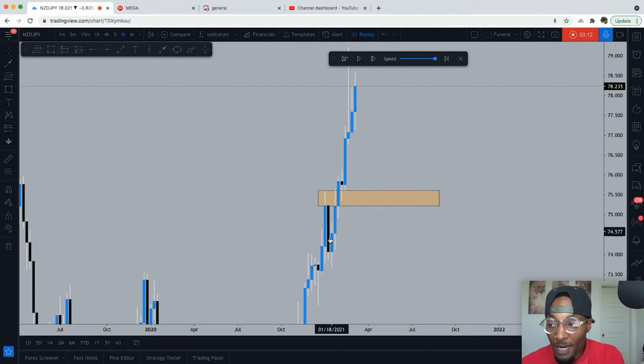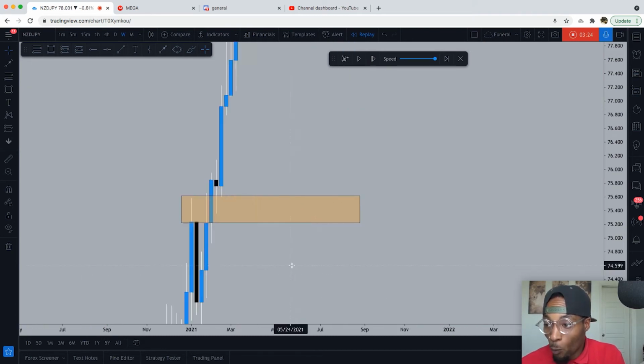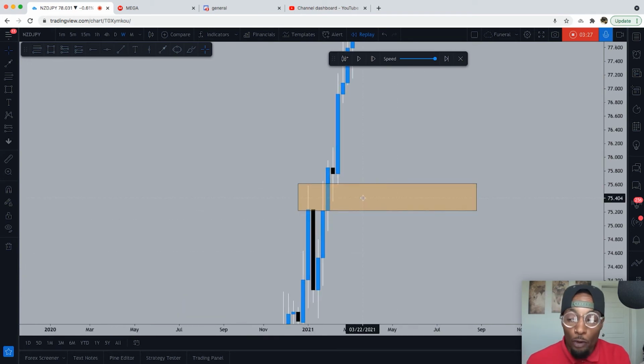We are now breaking structure because this structure area is our resistance. We're breaking structure to the upside. And once we close above this structure, we have now broken and closed above it. Once this structure, whether it's support or resistance, is broken, you want to see it come back, retest it, and act as the vice versa.